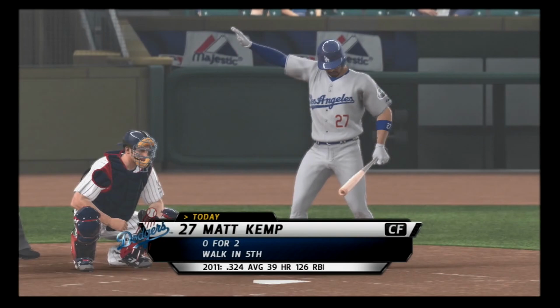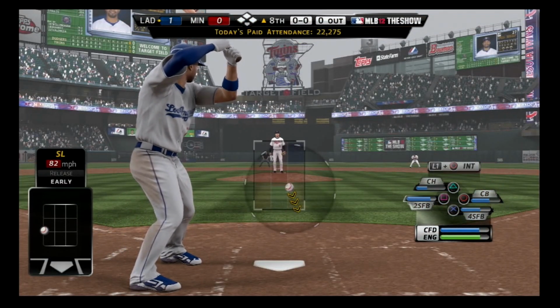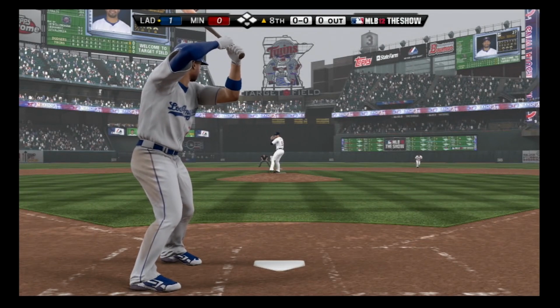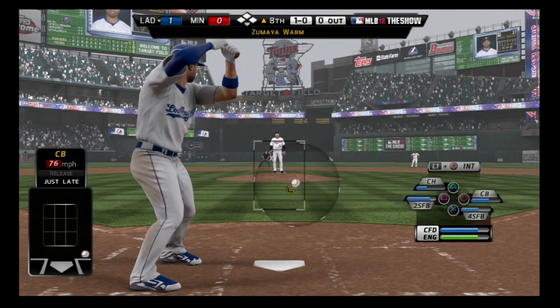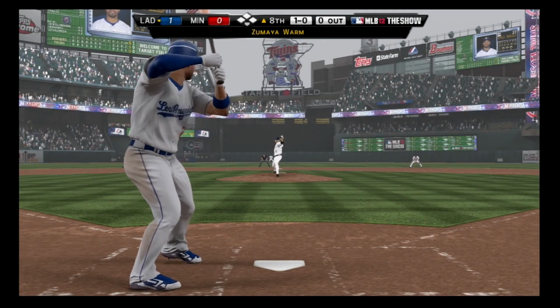And there is Matt Kemp now. He'll have the first crack at it here as we start inning number 8. Curveball, and that misses in the dirt for ball 1. And no easy task here to start the 8th. He'll have to go right through the heart of the order.